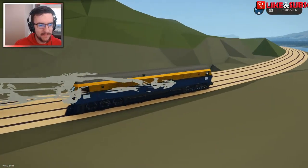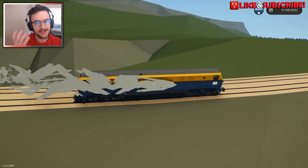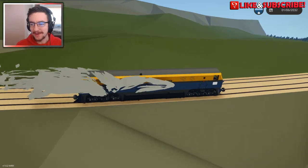Anyway, we might have to change the front, we might have to change the back, just to fit some nicer windows in. We'll see.